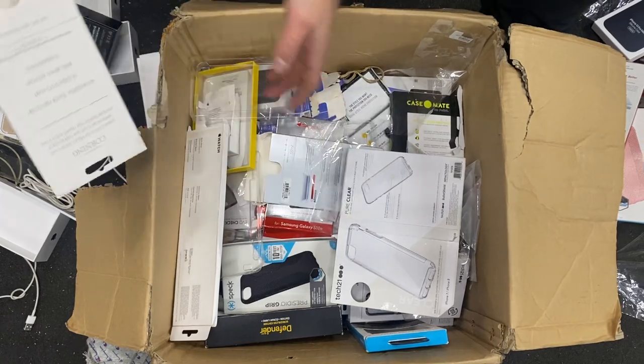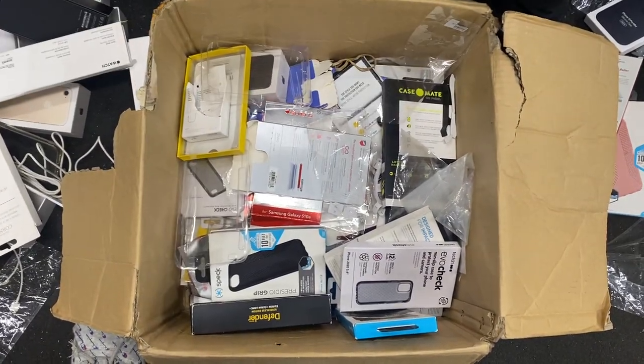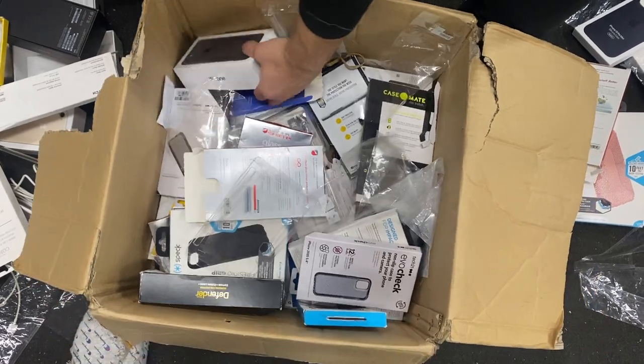Let's keep on digging, though. We're not even halfway done with this box. This box is stuffed to the top. This is a good box, man. You sure you're not pranking me over here? I'm not pranking you, man. What do we got here?